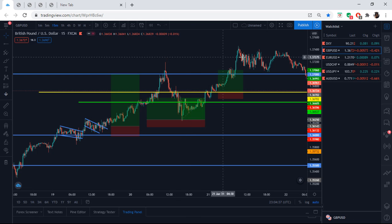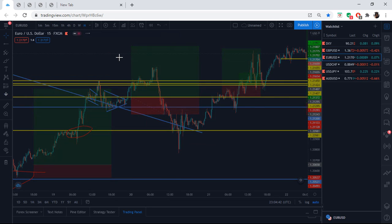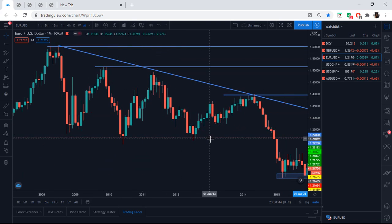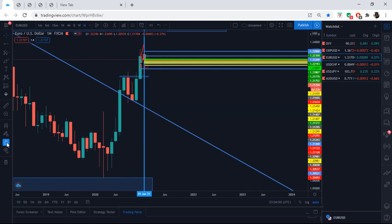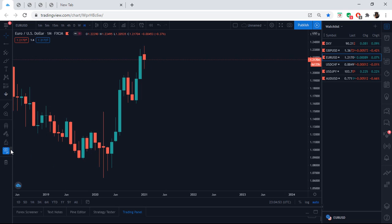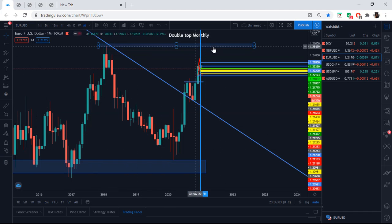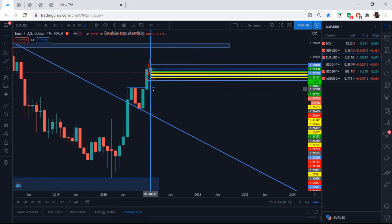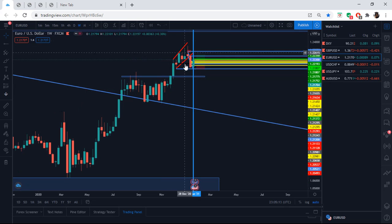But like we said, we learn, and as time goes, we're going to make sure that we do not repeat the same mistakes. So now let's go to the EURUSD, which we expected a bullish trend. Bullish, as you can see. The aim was for it to come here to make a double top, and as you can see, it broke through this level right here. So now as we go to the weekly, it also confirmed it's a buy.